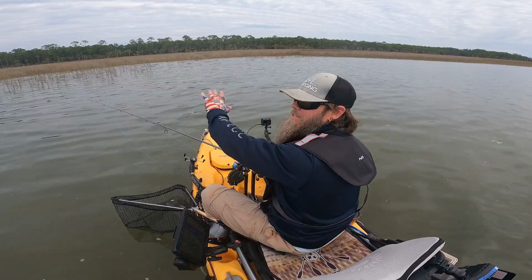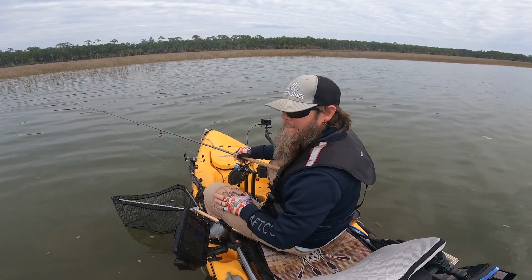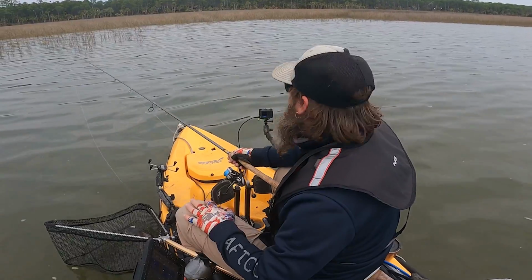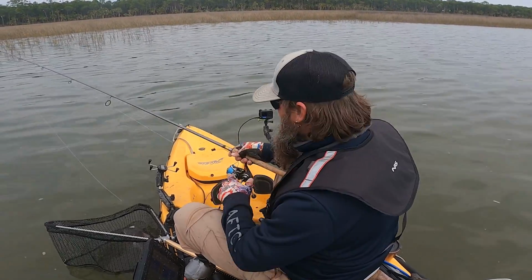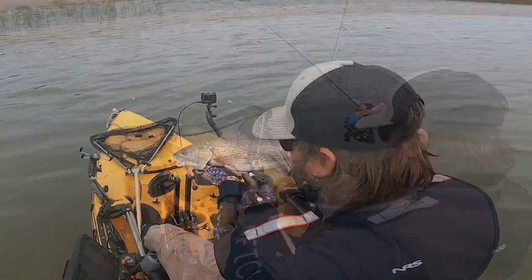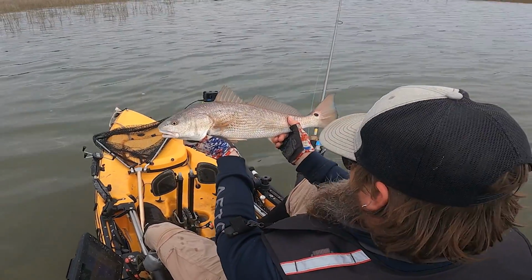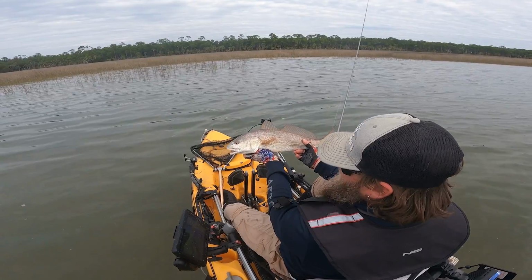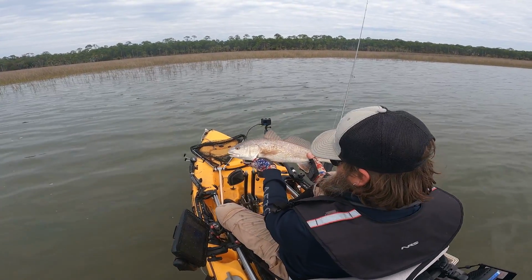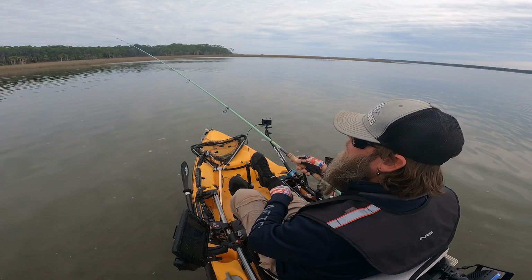This was the sun exposed side first thing this morning. The sun's still behind the clouds right now, and it seems like it's gonna be that way most of the day. Overcast bite today, and it is epic. All right, y'all, another really nice redfish right here, probably about 22, 23 inches. Definitely would be happy to have this guy along with that other on tournament day.